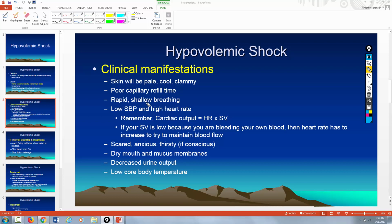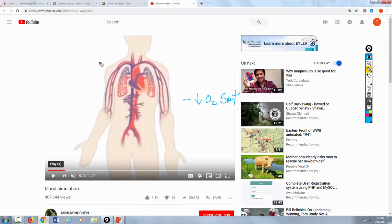Now, the rapid shallow breathing, again, that's a result of the sympathetic stimulation and the drop in O2 saturation of the blood. When there's a drop in O2 saturation of the blood, in the arch of the aorta and the carotid arteries, you have these things called carotid, yeah, I can spell that, bodies. Basically, these things detect drops in oxygen in the blood.